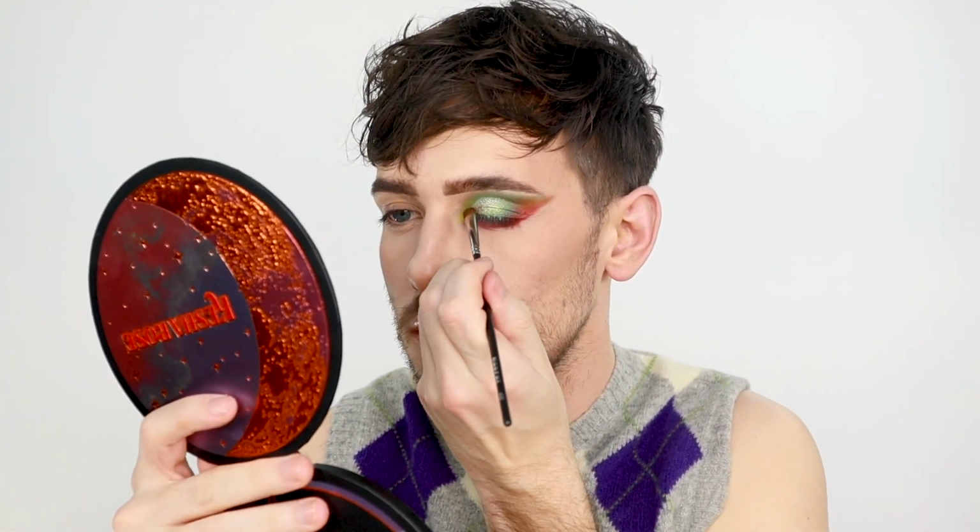Listen, and you all know I don't like shimmers. You know I don't like glitters. You know I don't like playing with this, but look how they look. Just a seamless, beautiful transition. Hip Dot really does just have such a beautiful formula, and they have translated that into Kesha Rose.